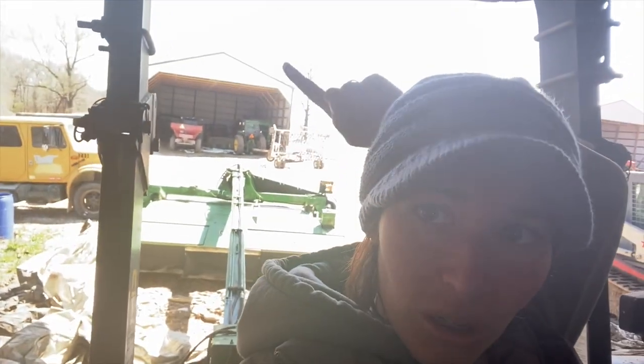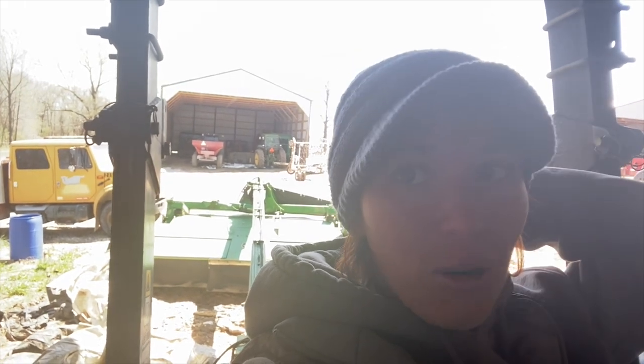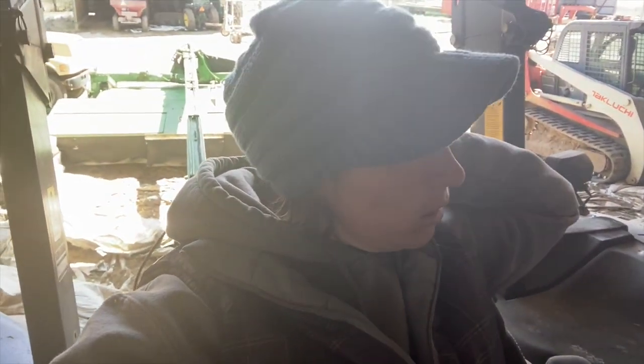We have four of these barns, and they all contain hay come summer, which is nice. There's a barn. There's a barn. There's a barn. And then on the other side of this one is another one. And of course, we have the cattle barn, and it's got a lean-to side, so we can utilize it if we need to.